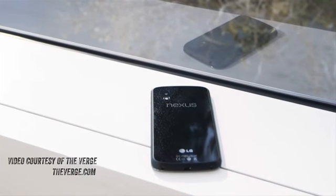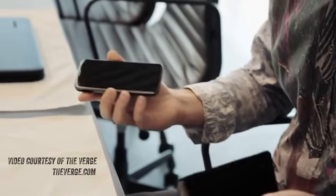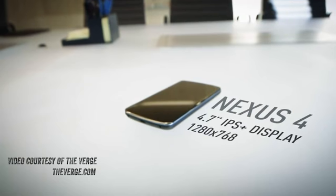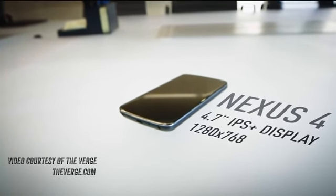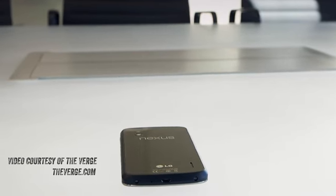Here are the specs. So the Nexus 4 is the phone. It's going to be Google's latest phone. As you can see here, I'm reading the notes off Google's last phone, which is the Galaxy Nexus. Always been a big fan of Nexus devices. The new one is going to be packing a slightly larger screen, a 4.7-inch IPS display. IPS obviously means you're going to get those beautiful wide viewing angles. They make great displays for phones.